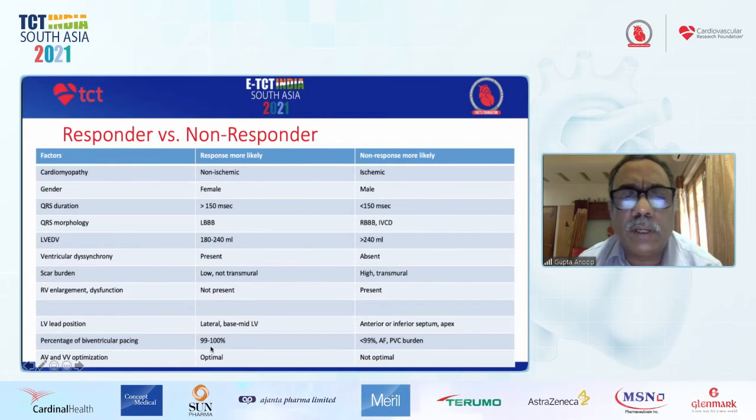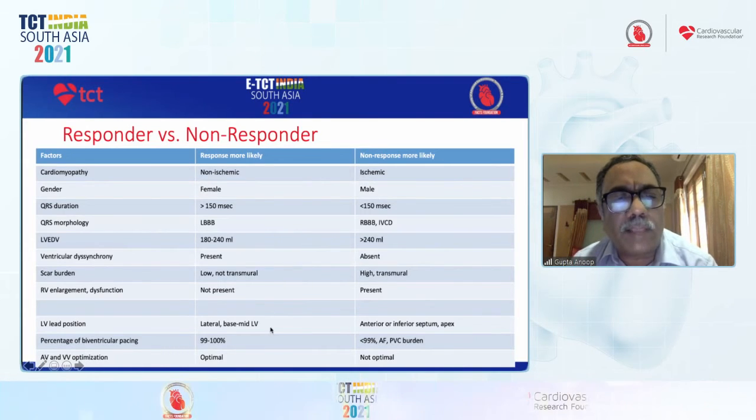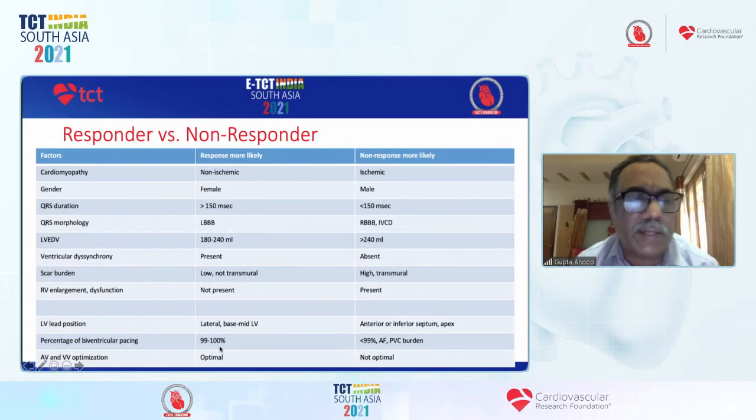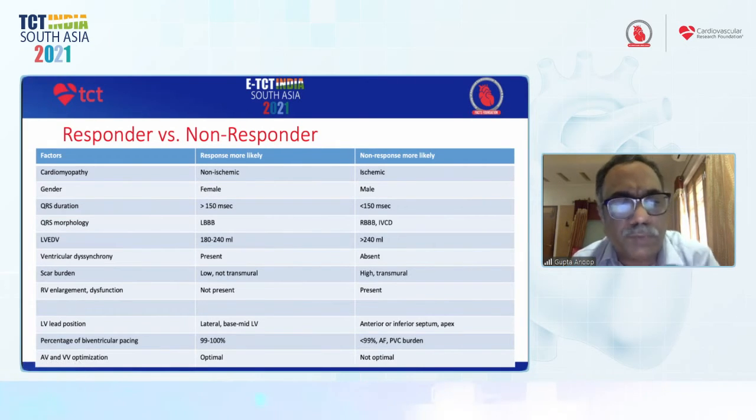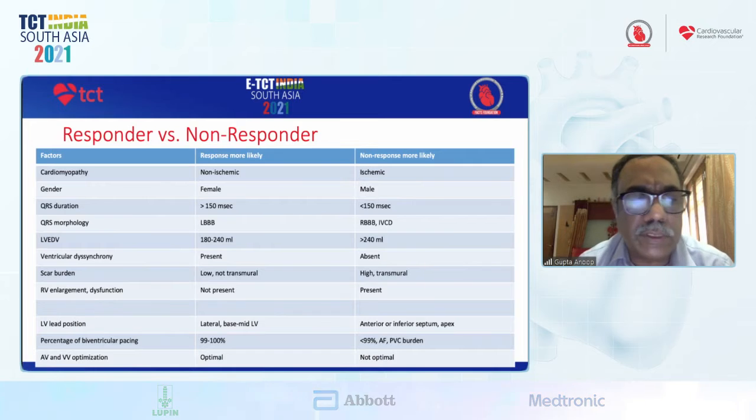Lead position, again, you have to be on the base and on the lateral wall. So posterolateral basal anatomy is the best. Maximum BiV pacing, almost 100%. If it is less than 99, 98%, the patient has a lot of PVC burden or atrial fibrillation, intermittent, paroxysmal. They do not do well. They do not do well with the CRTs.